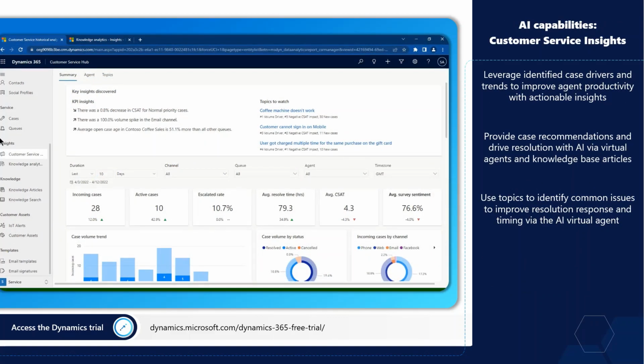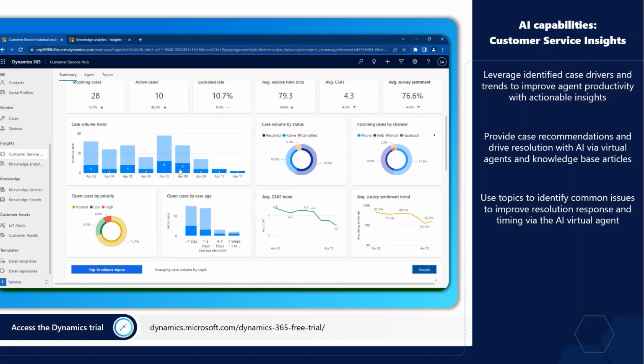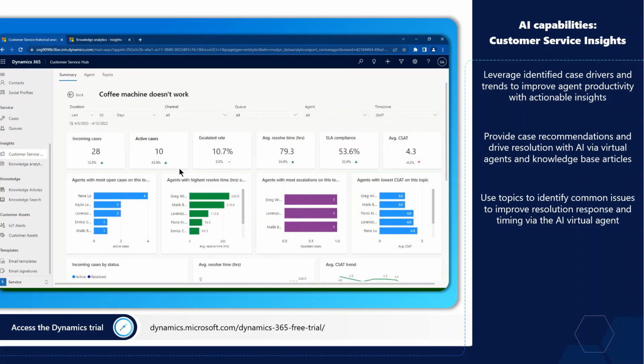Dynamics 365 Customer Service in the Cloud now includes Customer Service Insights, which improves productivity with an innovative AI capability. Customer Service Insights is then used to determine our number one volume case driver. We can drill down into the dashboard to find out why. On the dashboard, we can notice that we have a volume increase in the cases on this topic. We also notice that our agents are using an immeasurable amount of time to resolve these cases.